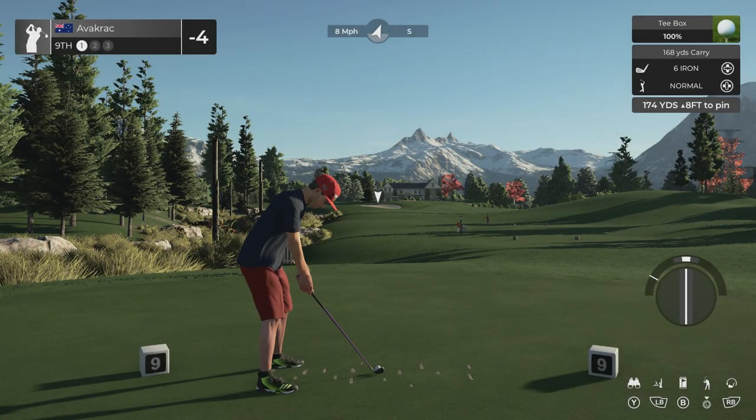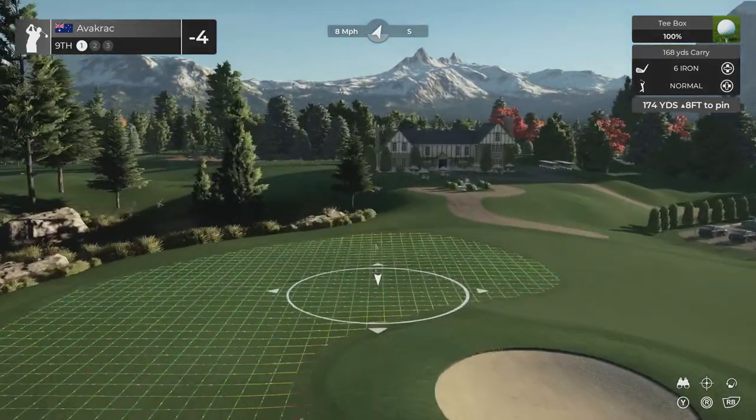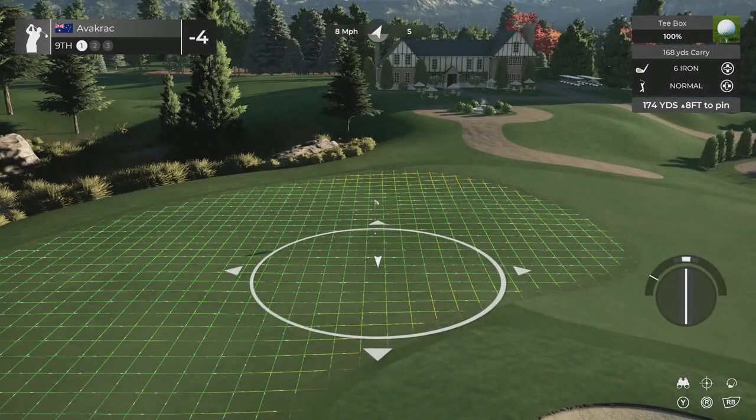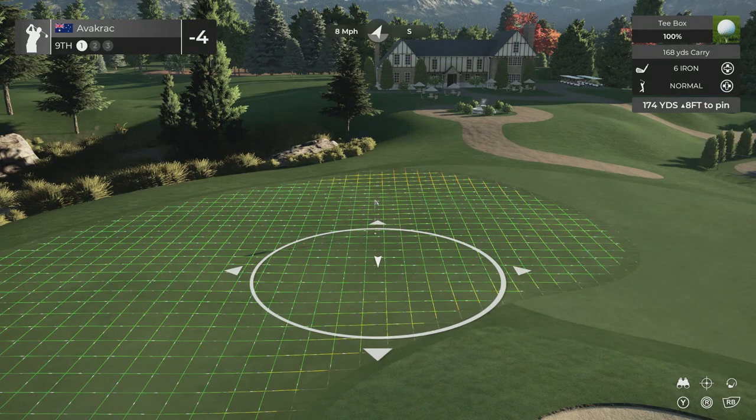All right, hole nine. Last of the front, heading back towards the clubhouse where we got a par three. 174 yards, 8 feet up. Beautiful planting out to the left. Absolutely stunning. All right, wind's going with us. 174, 8 up. 6 iron. Might get a bounce here. That's probably going to roll on pretty quick, though, I reckon.